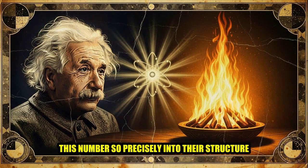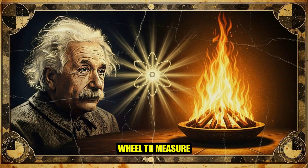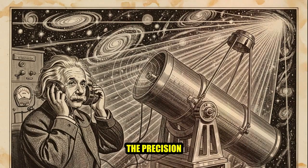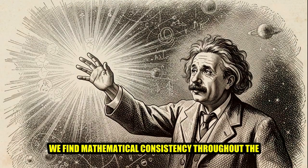The conventional answer is that they used a wheel to measure. That pi appeared accidentally because they rolled ropes around drums. But this explanation ignores a crucial fact: the precision. If it were accidental, there would be variations, errors, imprecisions. Instead, we find mathematical consistency throughout the structure.